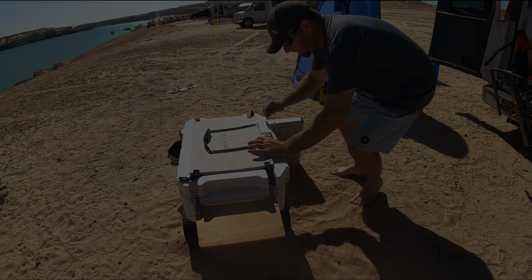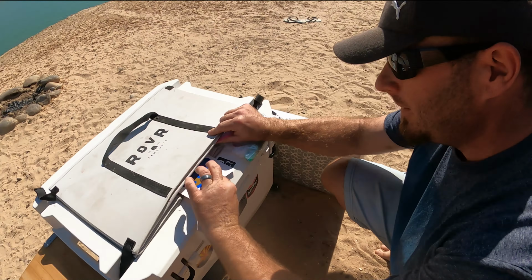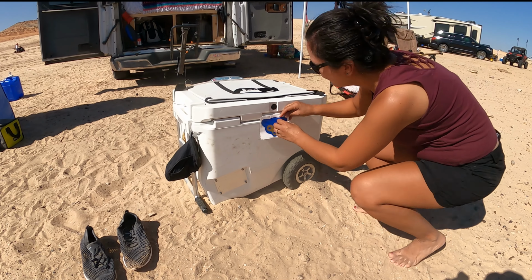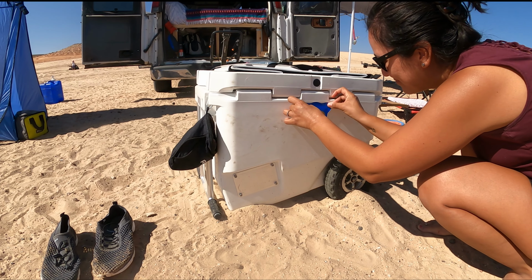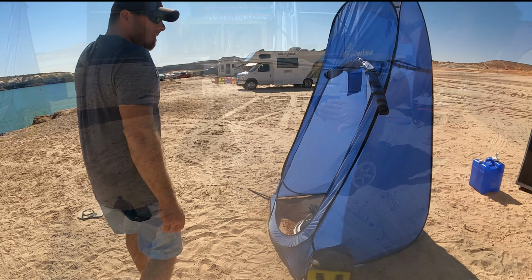Put more stickers on. You want to put one on? Where should I put it? Wherever you think. Right here. Sure. Our goal is to have this thing completely covered with stickers. We got that when we went to Chicago, except we didn't bring this van.